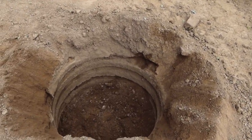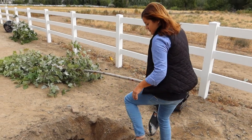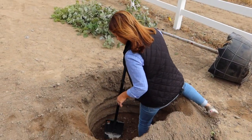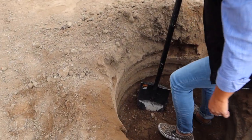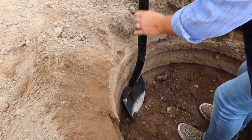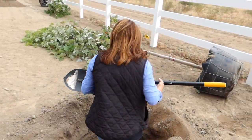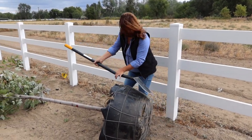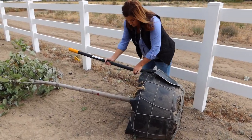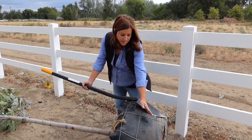So I'm gonna get in here real quick. I'd like to try to measure where the soil level is versus how deep this hole is. See right here? You can see the current soil level. That's about where it's at. So I'll just use my shovel and go like this. It's about how deep the hole is. I think we're gonna have to add like 4 to 6 inches so that it bumps the root ball up properly.